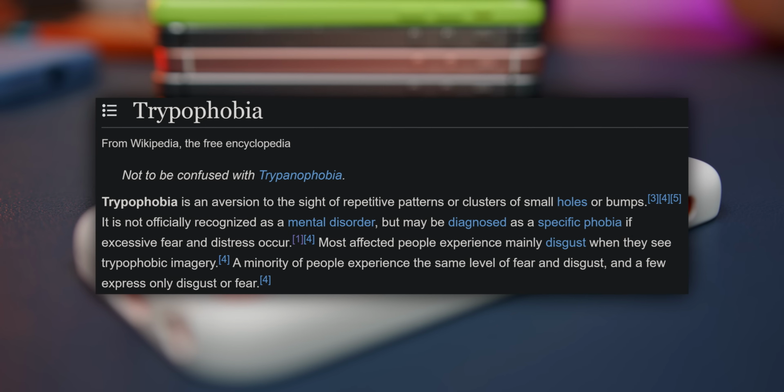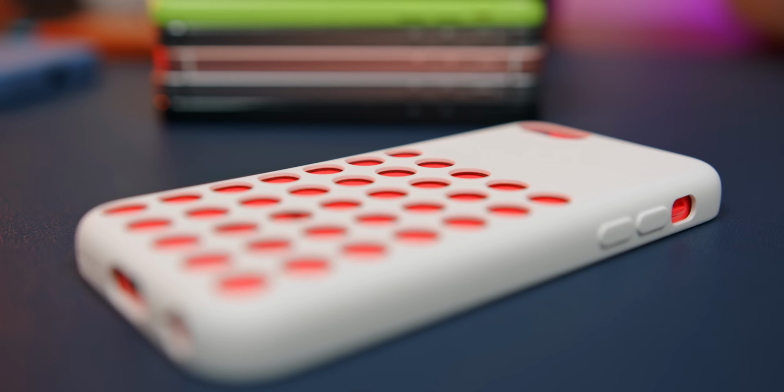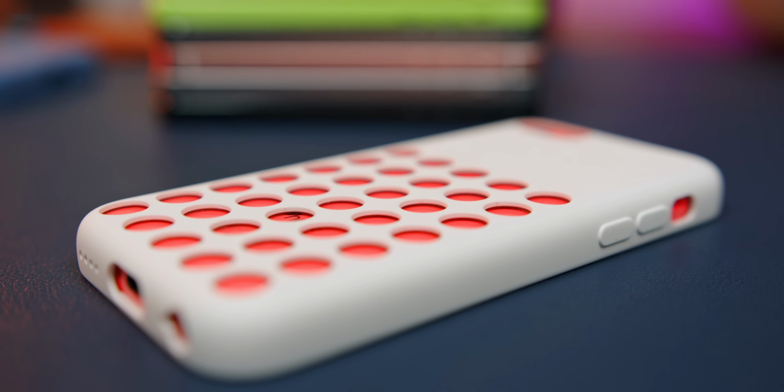Trypophobia is defined as an aversion to the sight of repetitive patterns or clusters of small holes or bumps. And if you have it, this is not the iPhone case for you.